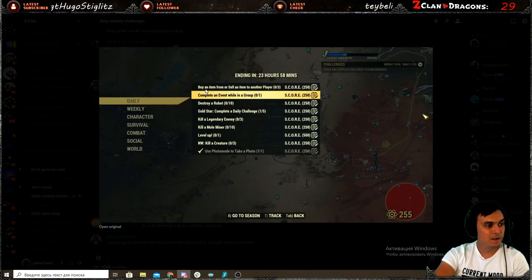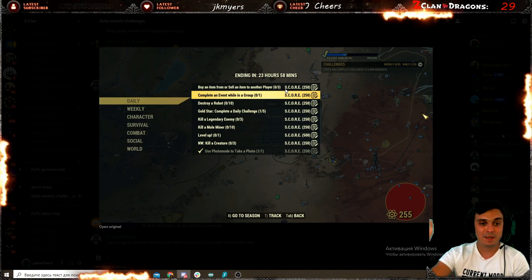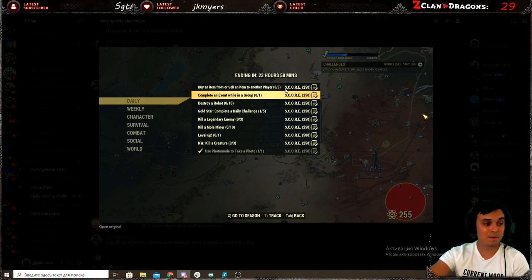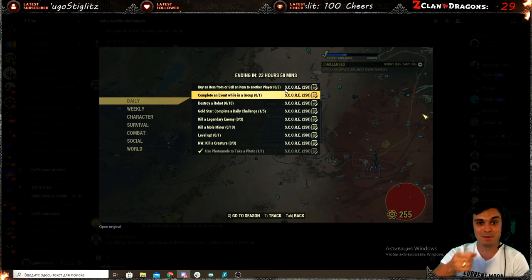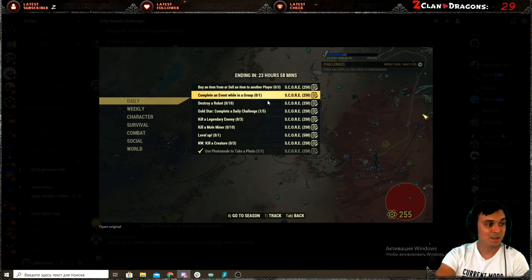Yeah, daily. Buy an item from another player or sell. That's pretty simple, straight to the point. You go to a vendor of a player's vending camp. You just go to a camp that has a vendor machine where he's selling something. You gotta complete 3 transactions: buy a bullet, buy a bullet, buy a bullet. Done. You'll get your score.